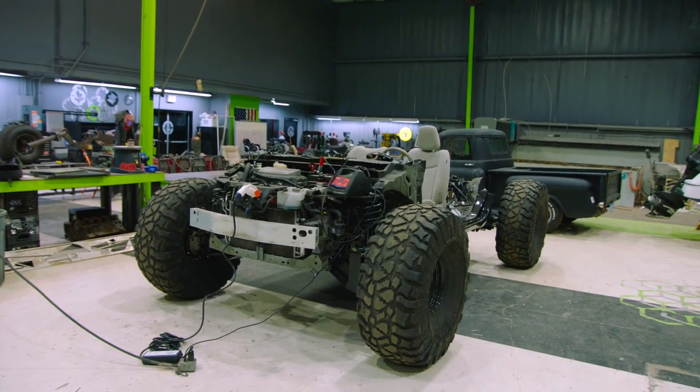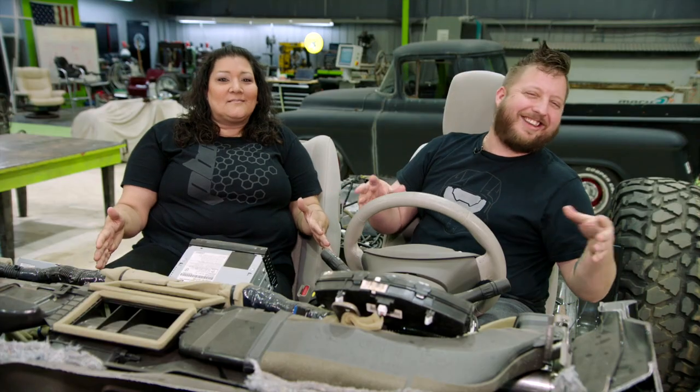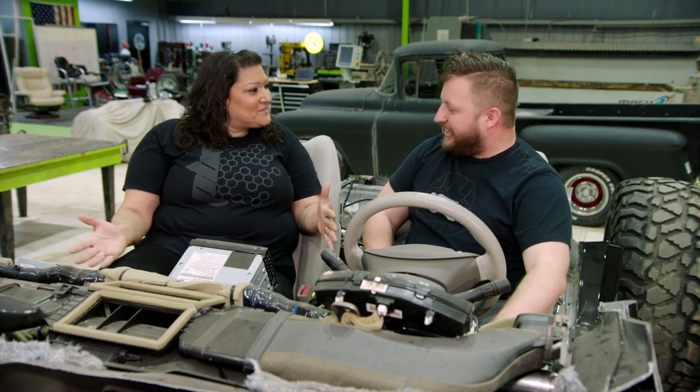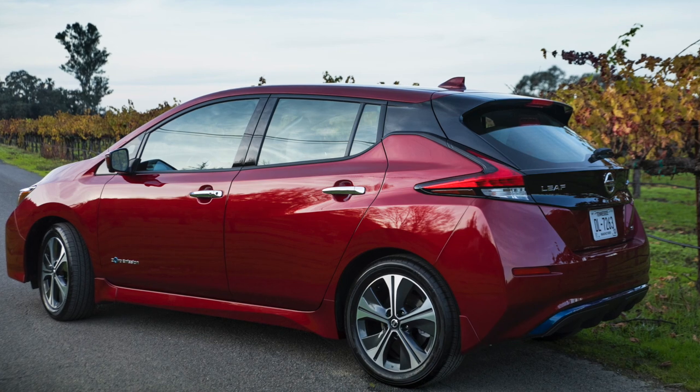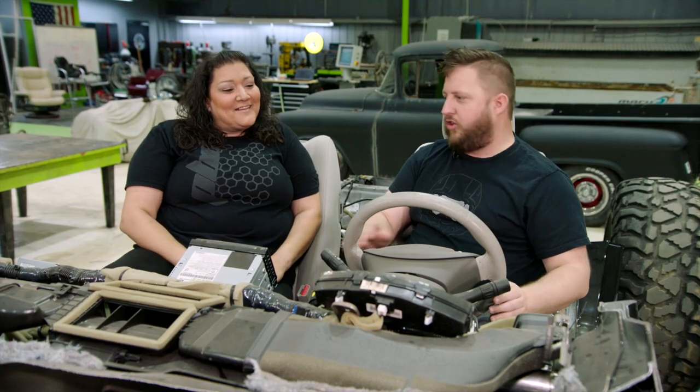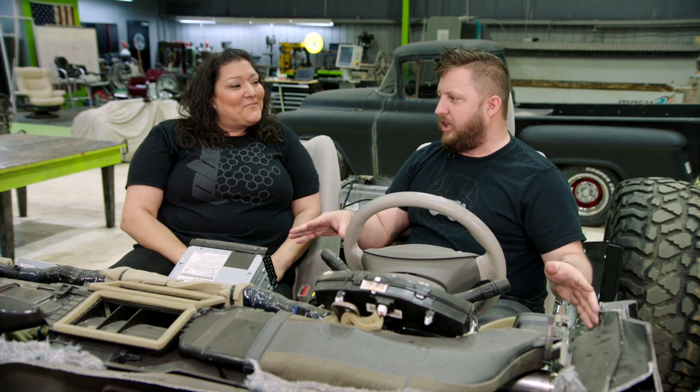What did this start out as? Nissan Leaf. Leaf, I love it. I think that's so great. So when you walked in, you never knew that, right? You never knew that this was amazing. This is like what a Leaf wants to be when it grows up. All the other Leafs in the world are jealous now.